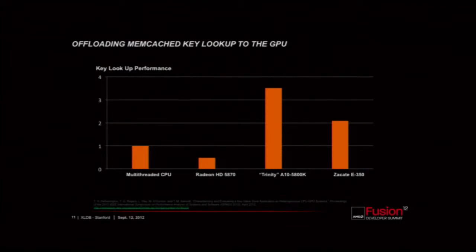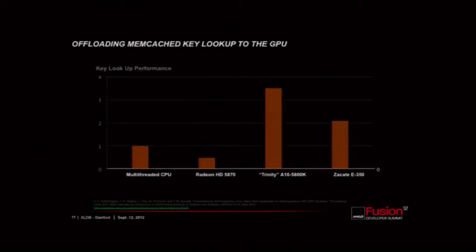Trinity is our brand new one. Zacate is our little tiny low power one that runs a Bobcat core, for those that know what it is, from a while ago. They're actually outrunning a high-end Xeon core. So you start to get a little surprised. Let's look at where we're actually spending our time.